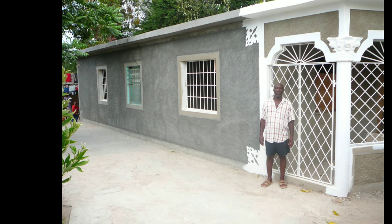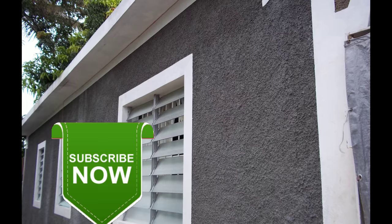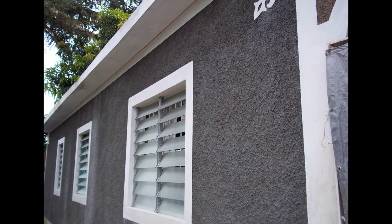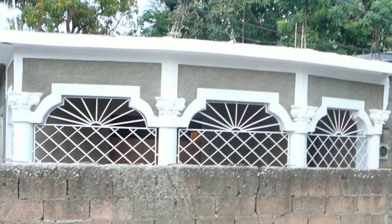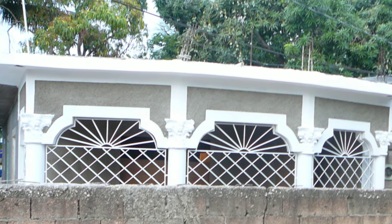Simple. Yes, this house, I know about this house. This house consists of four bedrooms, kitchen, bathroom, living room. This is a simple looking house, but spacious.